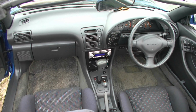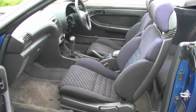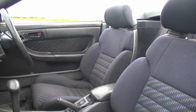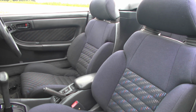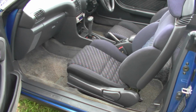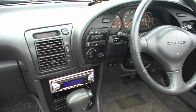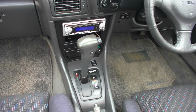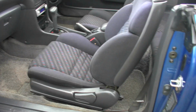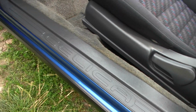We can see here the very neat and tidy switchgear, which is focused around the driver, which is ergonomically very well thought out indeed. Everything is just where you want it to be. The seats here, we can see the wraparound nature again, and very, very comfortable and supportive indeed. The button for opening and closing the electronically operated hood is just by the automatic gear selector there, which we will show you in action later on. And finally, the passenger side door shut for you as well.